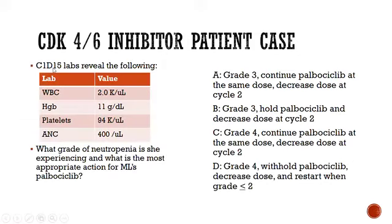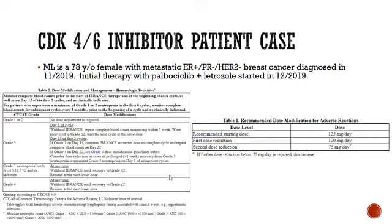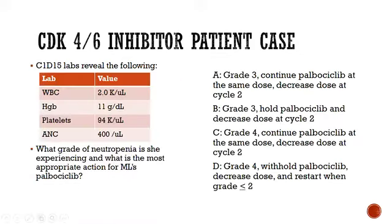So she starts therapy. She gets cycle 1, day 15 labs. It reveals the following. She has an ANC of 400. So what grade is she experiencing, and what is the most appropriate action? So if we go back here, her ANC is 400, which puts her at grade 4, right here, in what you should do. Withhold until you're recovered to grade 2, which is an ANC of 1,000 to 1,500. So looking at our answers here, there's only 2 grade 4. You're going to withhold, decrease dose, and restart then less than a grade 2.